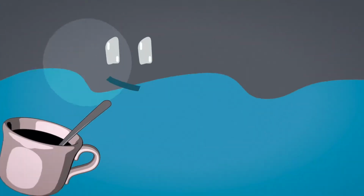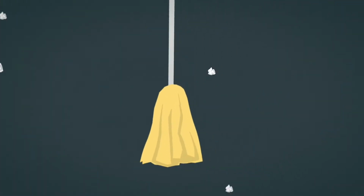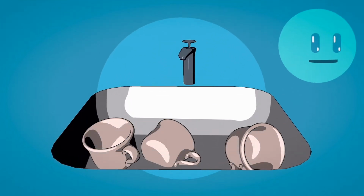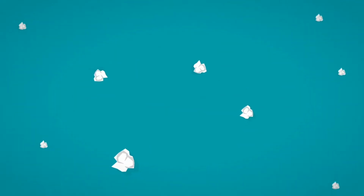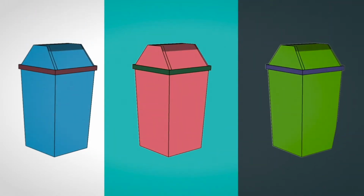Next, there's the kitchen. Oh, good, you're there. You can make your own tea. Keep everything tidy. Wipe up spillages. Put cups in the dishwasher, rubbish in the bin, milk in the fridge, and so on. Don't just leave dirty items in the sink. Not even dirty spoons. And definitely not dirty underwear. And don't forget, rubbish throughout the office should be segregated so we can manage our waste and recycle.